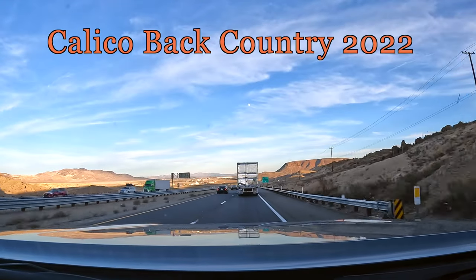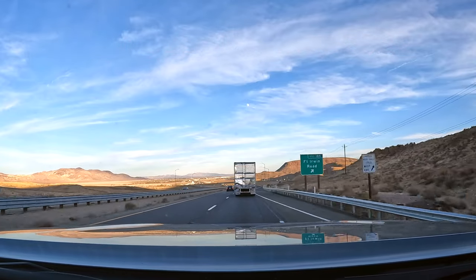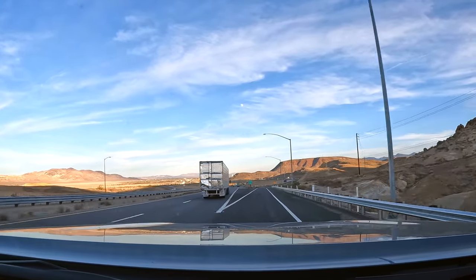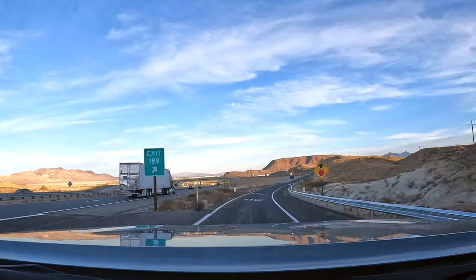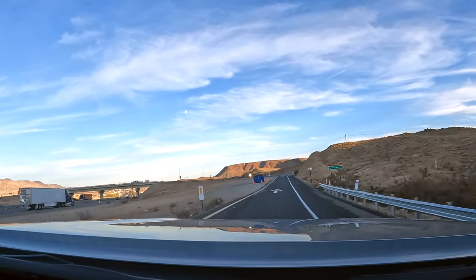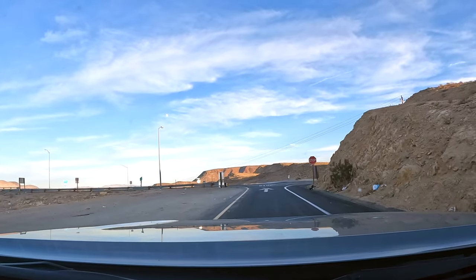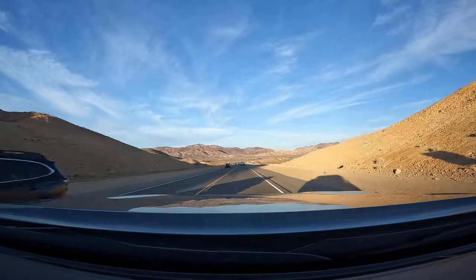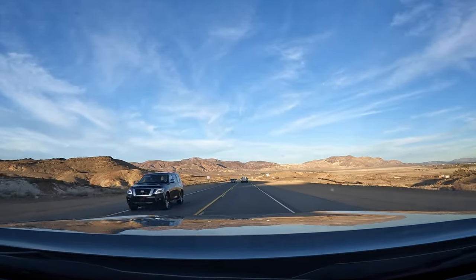It's Friday afternoon. Heading to Calico, or areas around Calico. Meeting up with the Trailhawk and a couple other buddies. Should be a good trip. Got Eleanor with me on this one. Looking forward to getting away. Got everybody heading out off the base for the weekend.